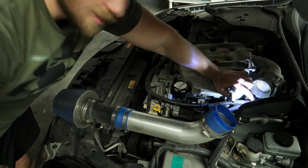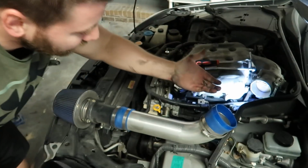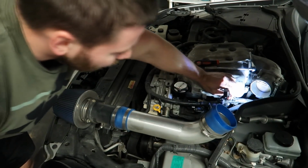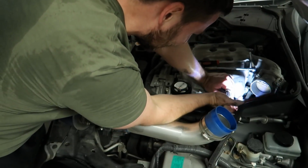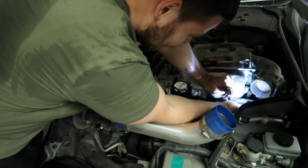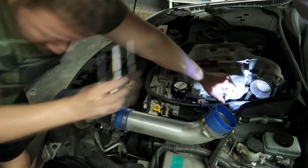So there was another bracket here in the back, just below the throttle body. It's just a 10 millimeter bolt holding it in, but I had to take it loose. It's got a couple wires connected to it, so I'm just gonna slide it out of the way. Take it loose, and that way we can access the rear coil pack plug from the side.